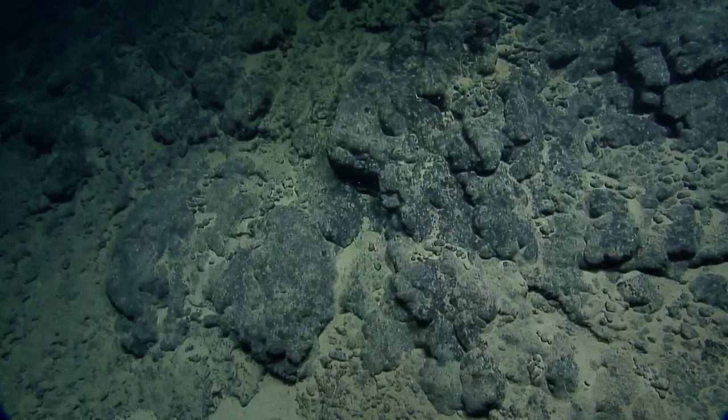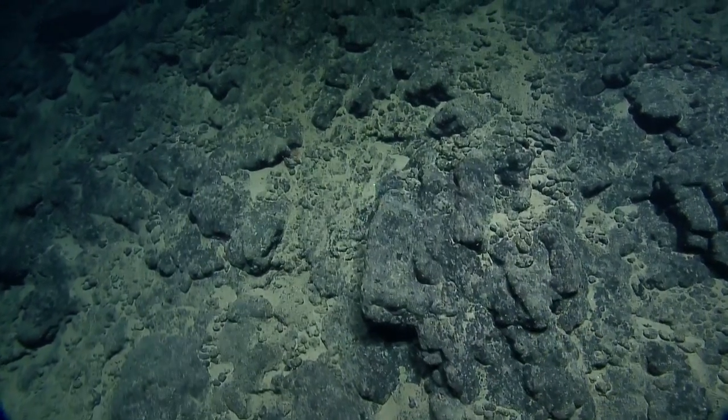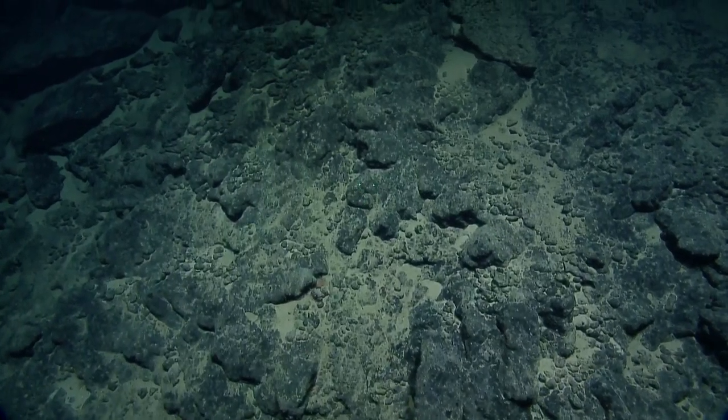A fun game to play if you are really interested in trying to ID some of these animals is to use the animal identification guide. What's that?